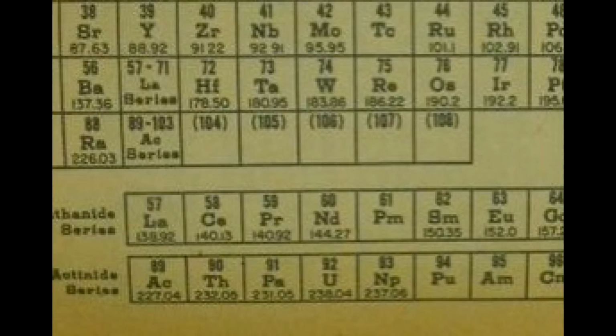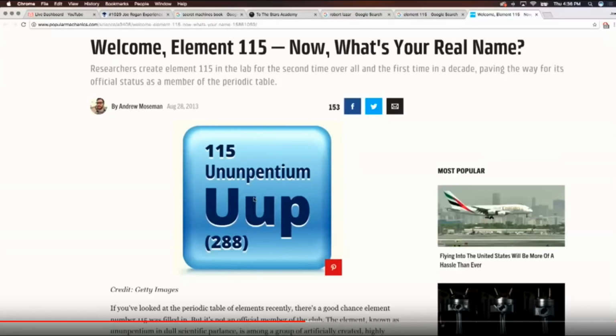And right in the periodic table in those books, it would say predicted though not yet discovered. So anyone who had a high school chemistry book back in the 80s or 70s would have been able to predict that scientists would one day discover element 115. It wouldn't be that hard.